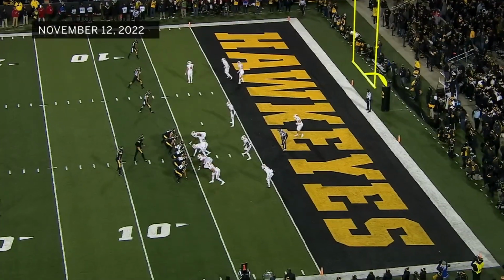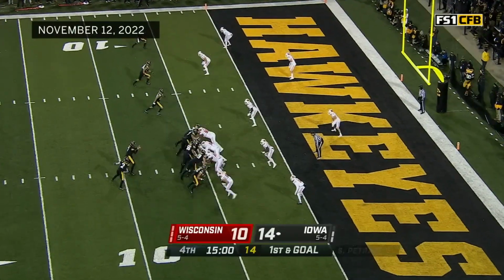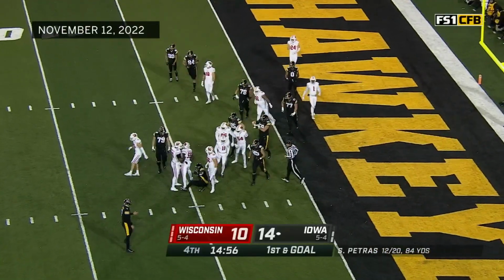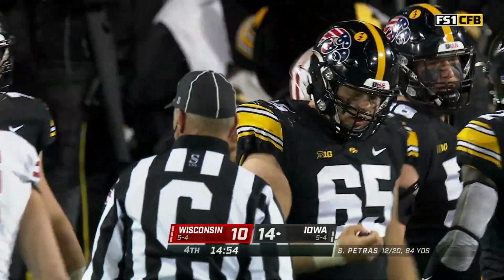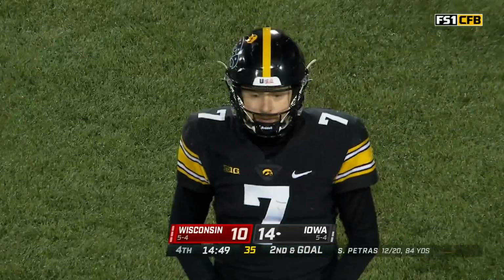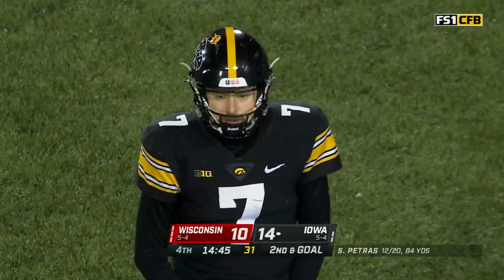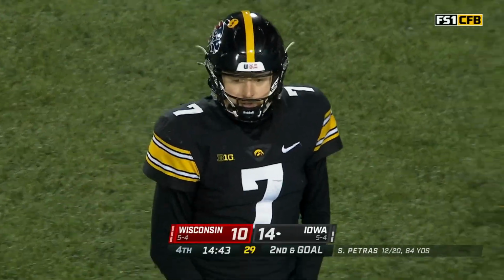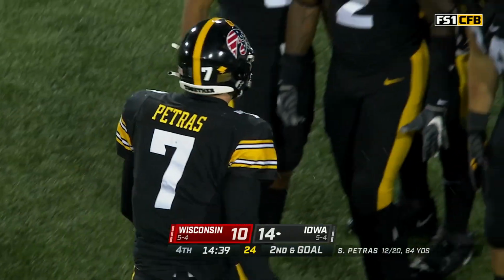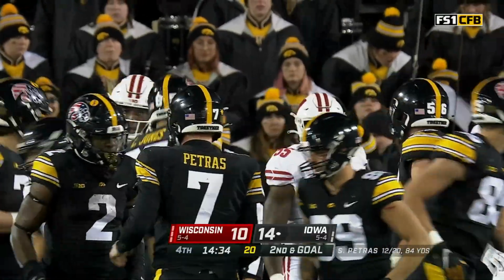The Heartland Trophy is on the line, and the Hawkeyes are threatening. First and goal, keeping it on the ground with the freshman, and the leading tackler for the Badgers, Jung Meta, once again meets him in the hole. What does Brian Ferentz have as far as goal line plays to find Petras an avenue for a touchdown here?